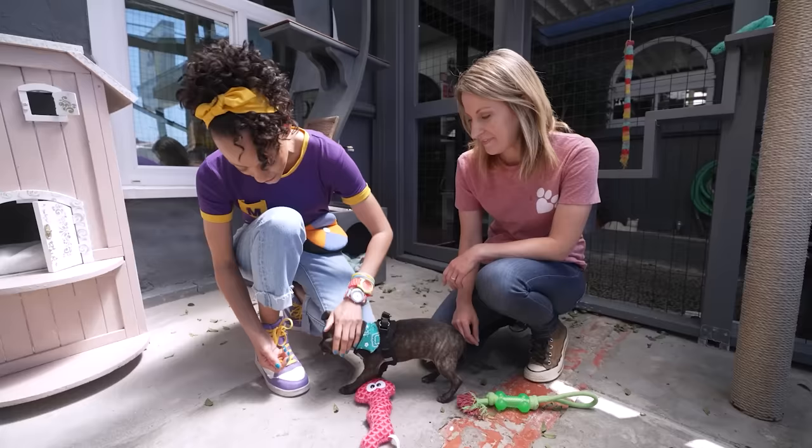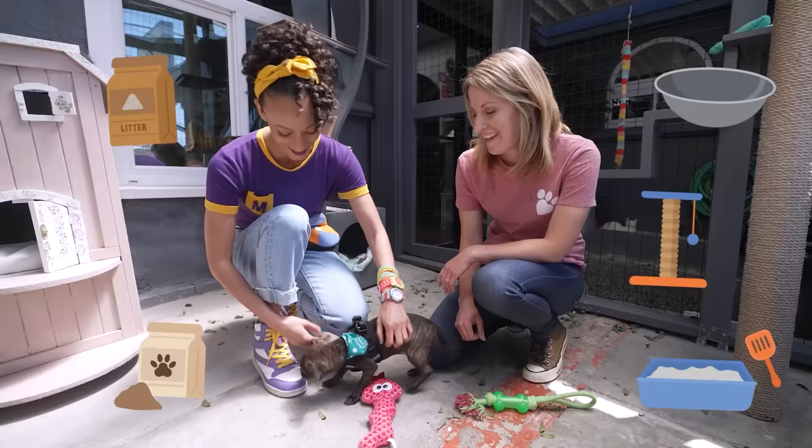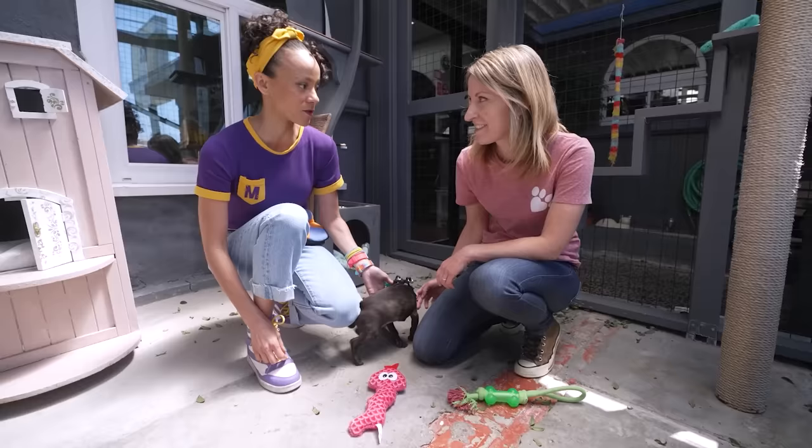Aww, and is it different for cats? Yeah, so cats would also need food bowls, litter box, litter, some good things to scratch on. Oh yeah, cats love to scratch. And a safe carrier in case you need to take them to the vet. Oh wow, so you get a lot of things once you adopt an animal here.